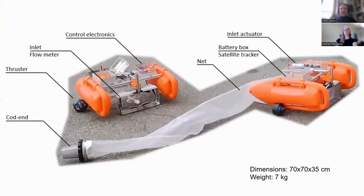When we look at the elements of the robot, we try to keep it as simple as possible. Fewer elements means fewer things to fail. And I already discussed the inlet. It can be equipped with a flow meter if we want, but you can also get the information about the volume of water that ran through the net based on the autopilot records of the GPS track and its speed. Then we have thrusters. We have 2 thrusters on each side of the pontoons, and then there are electronics. It is basically 2 boxes. One is completely sealed and there is no user intervention needed, while the second box contains the battery and satellite tracking system.